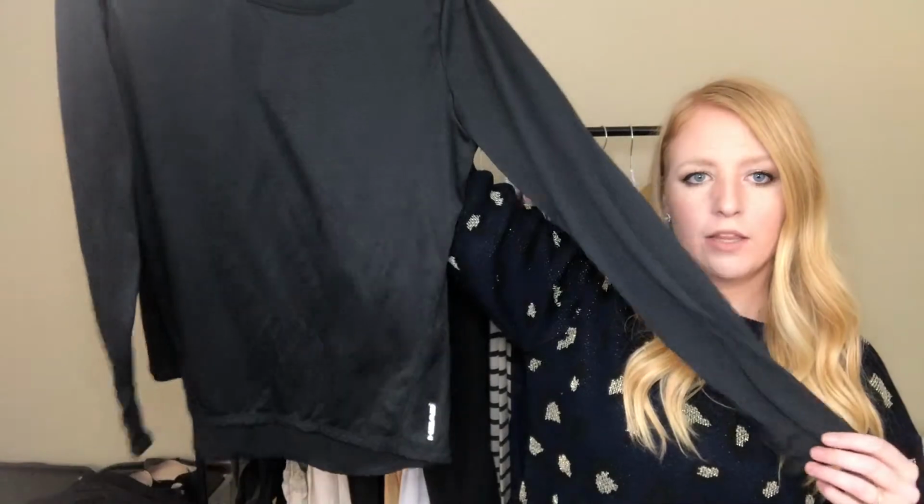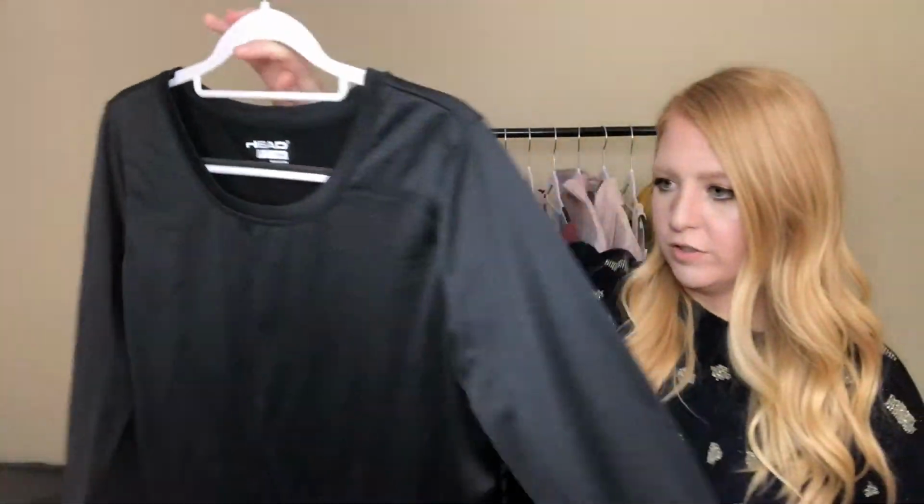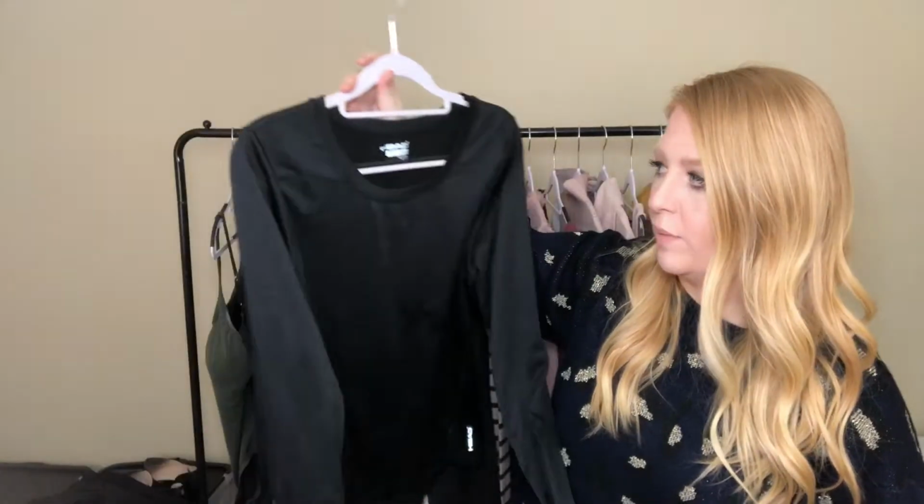Next we have just like this plain black workout top, and this is from the brand Head. This is also a new to me brand. I've never heard of this before. It's just sort of a black workout top. Here's the logo. This is a great workout top. It's a size large, and apparently people do know this brand because there were a ton on Poshmark, and I'm gonna list this for $19.